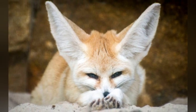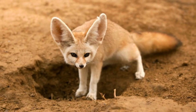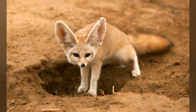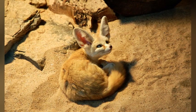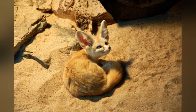Additionally, Fennec foxes have specialized kidneys that allow them to conserve water efficiently, and they can survive without drinking water for extended periods by obtaining moisture from their food.